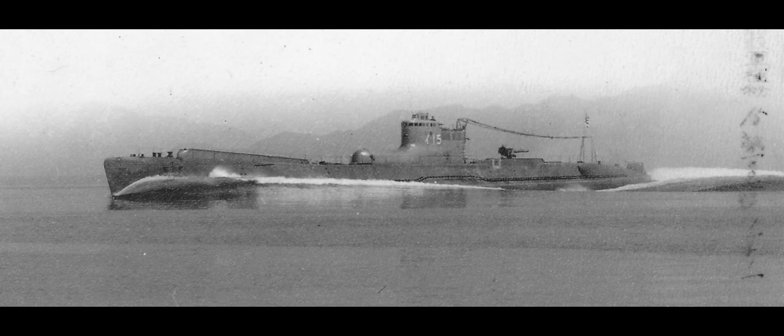A questionable operational doctrine of trying to use them against fast, well-protected fleet units rather than targeting logistics, along with committing them to supply runs, didn't help. This, even as the U.S. industrial might steamrolled away, dooming them. Only one survived the war.